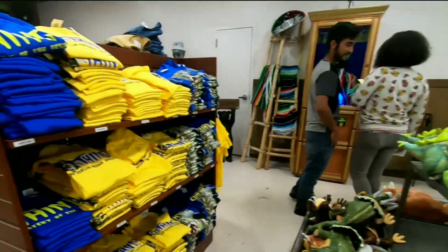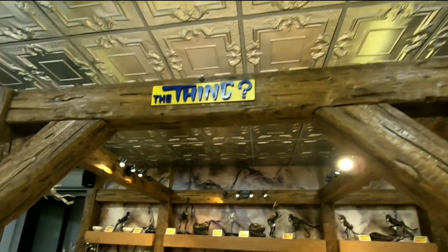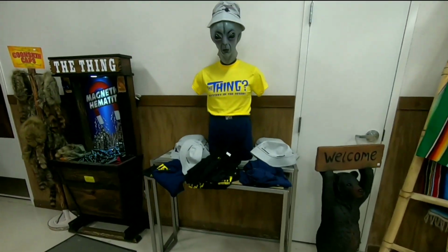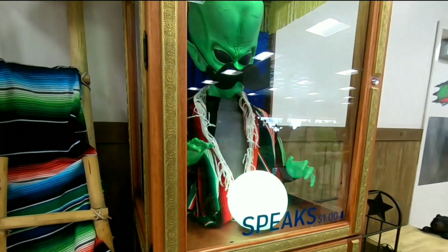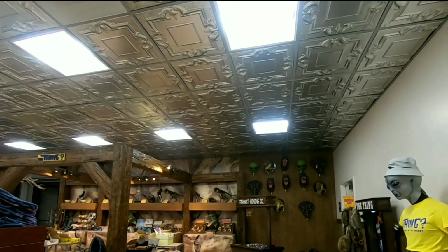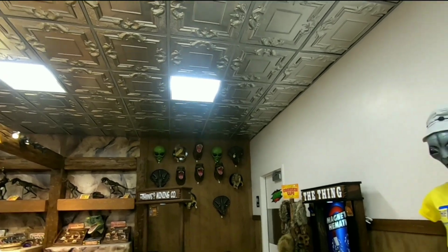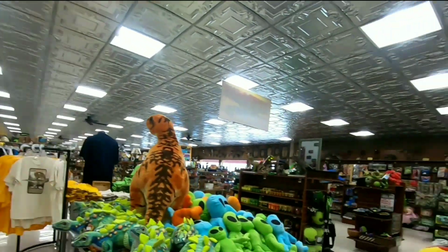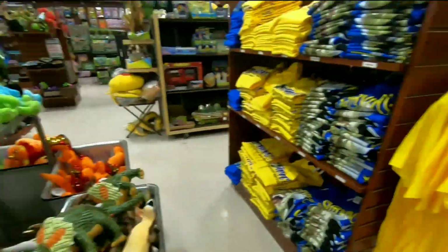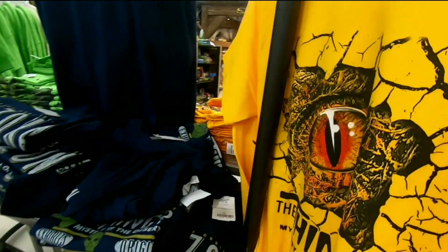The restroom's over here. Oh, look at that. Rocks and stuff. I'll meet you right here. Sombrero. Oh, look at those. Are those masks? Oh no, those are like heads to put on the wall. This is really cool. Oh, Devin, this is around my house. Ah, I like this one. Did you see these? Look at these. Are they dinosaur ones?